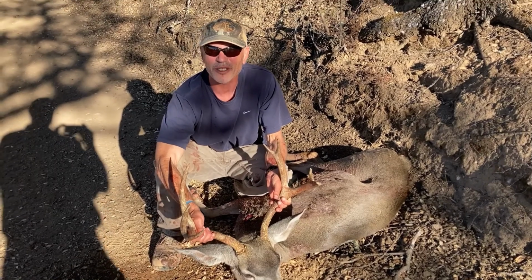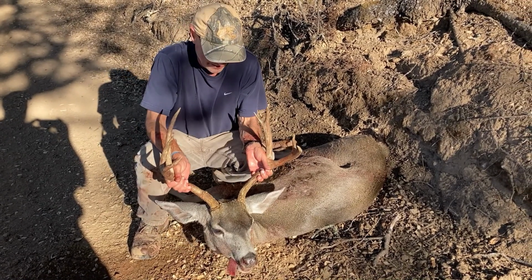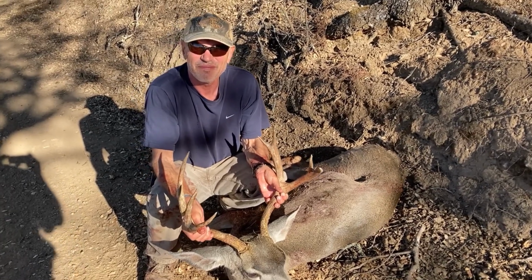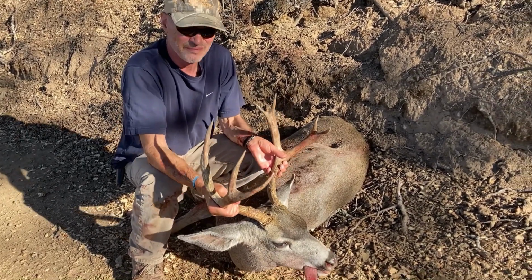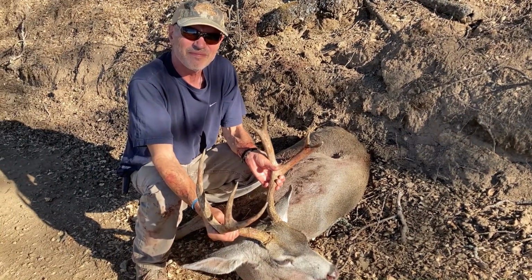Yeah, this is a nice 4x3 buck that Kenny got here on our friend Tad's ranch. This is a beautiful buck. You don't get much better than that as far as blacktails. A nice size, big buck. Very good.